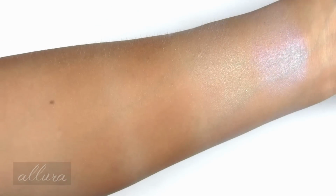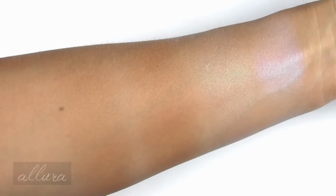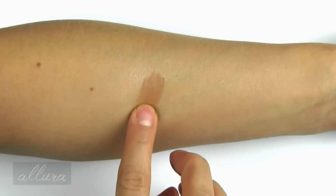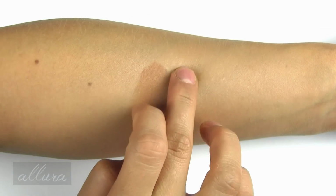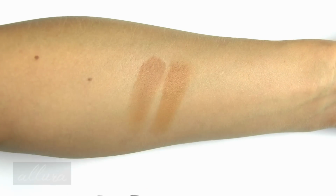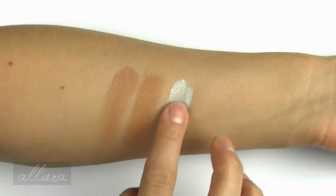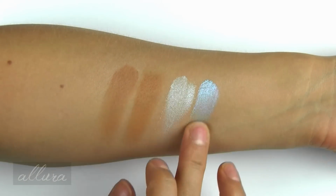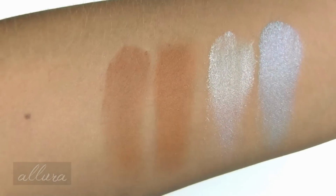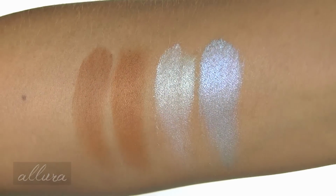And those are the face powder products, swatched with a powder brush. And just for comparison, I'm going to do heavy swatches. So we'll do the two bronzers first, side by side. Hopefully you can see there better the cool toned and warm toned nature of them. And then the two highlighters next to each other. But you could use these two easily as eyeshadows if you wanted to. All right, so there are your powder face products with heavy swatches.